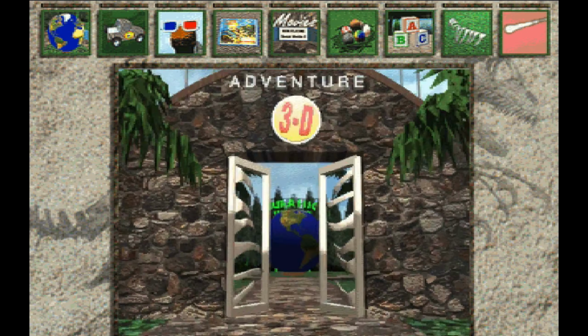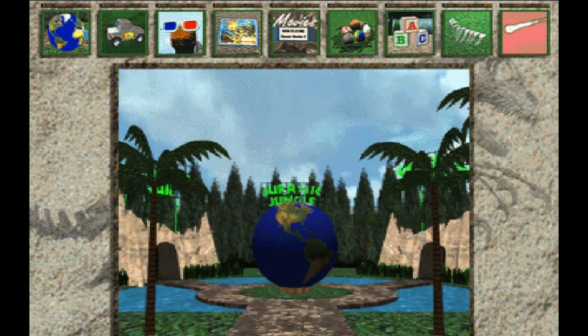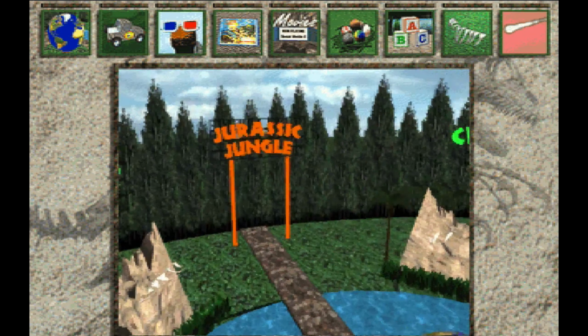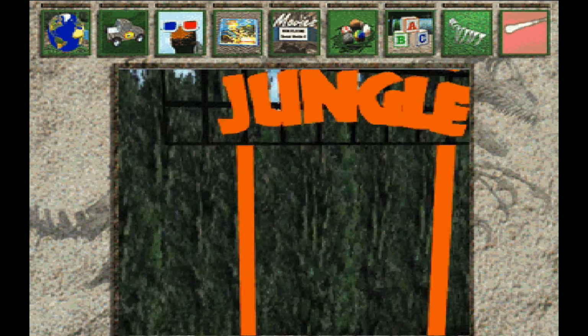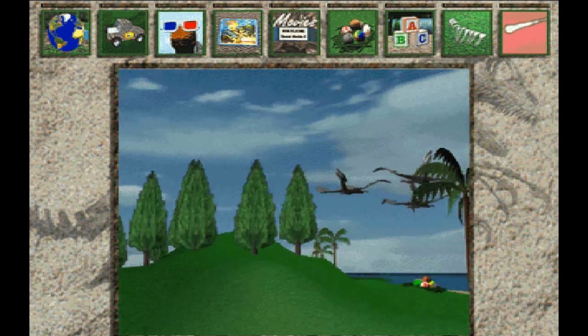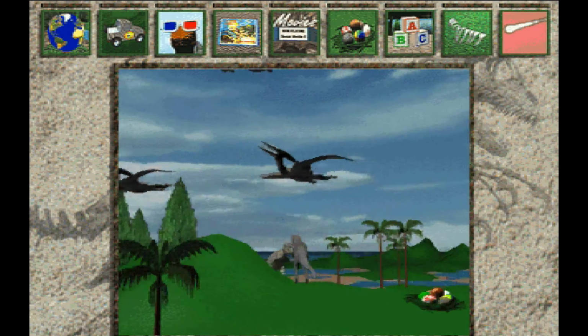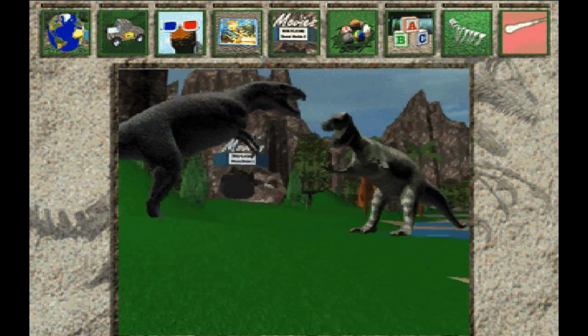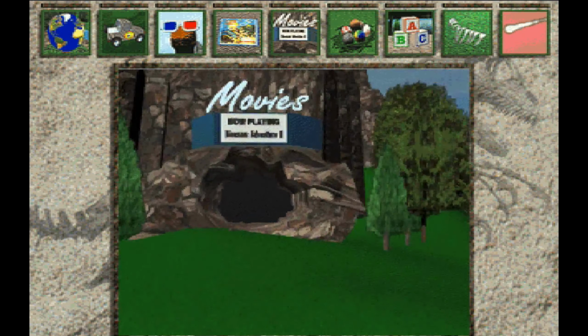Welcome to 3D Dinosaur Adventure, the most incredible, eye-popping, head-spinning dinosaur program ever to roam the face of the Earth. Explore the world's first virtual reality dinosaur theme park. If you think this safari is fun, get the real 3D Dinosaur Adventure, where you get to control your way through the park.